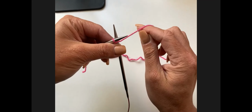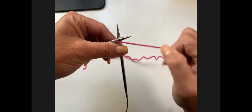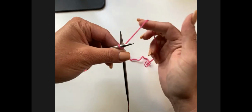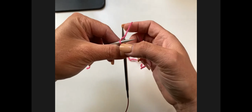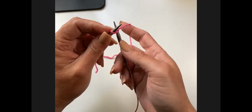Once you have this yarn over here, we're going to go around the needle that we just put into that stitch. So we're going to go around the needle just like that. I didn't go over top of the needle like this, right? I went around the needle. Now our goal is to take this yarn we just wrapped around that needle and pull it through that loop we went into. So to do that, you can see I came back here.